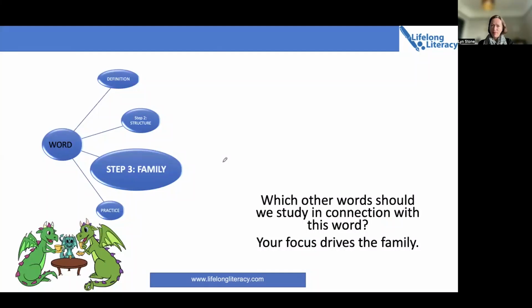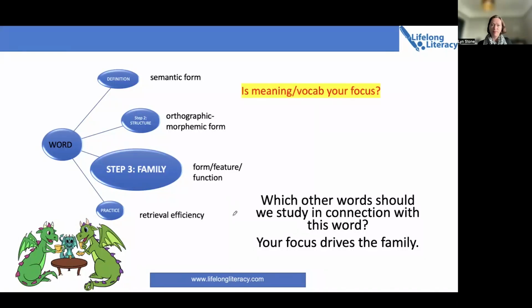When we look at the family that words are in, we have to answer this question. Which other words should we study in connection with this word? And your focus drives the family. So we've got all of these different forms of words, but we want retrieval efficiency. So your choice of family is going to help with that.